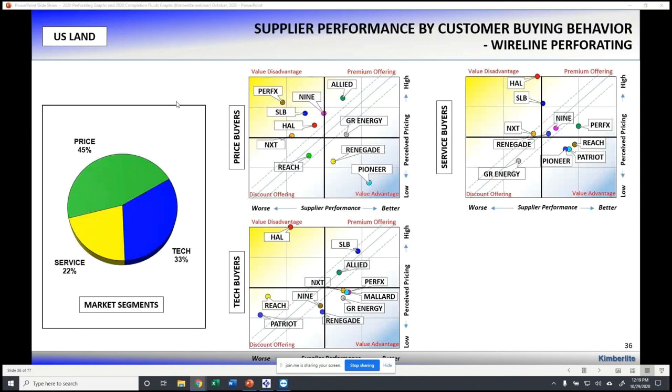If you look at the buying behaviors in U.S. land, about 45% of our respondents emphasize price as a key selection criterion, while the other half of the market emphasizes technology or performance as well as service in their key selection criteria of a pump down perforating supplier in U.S. land. Amongst the performance and technology buyers, Schlumberger is viewed very strongly as a cost more but worth it supplier, providing not only pricing leadership but performance leadership amongst this class of E&P operators that most highly value performance and technology.